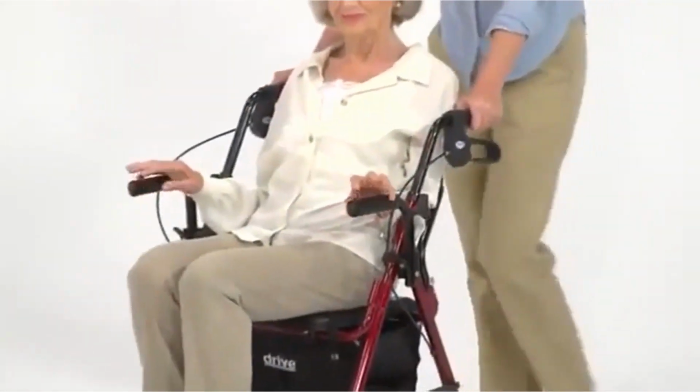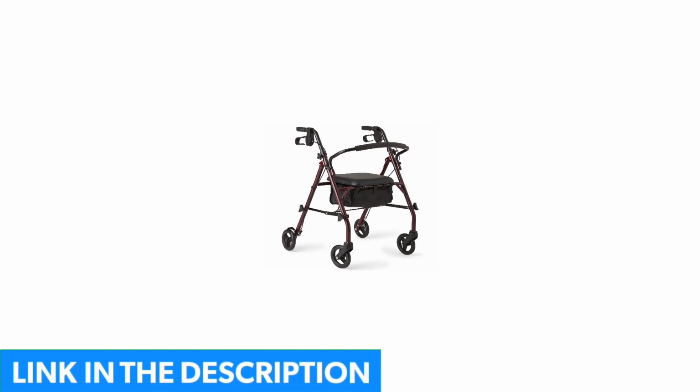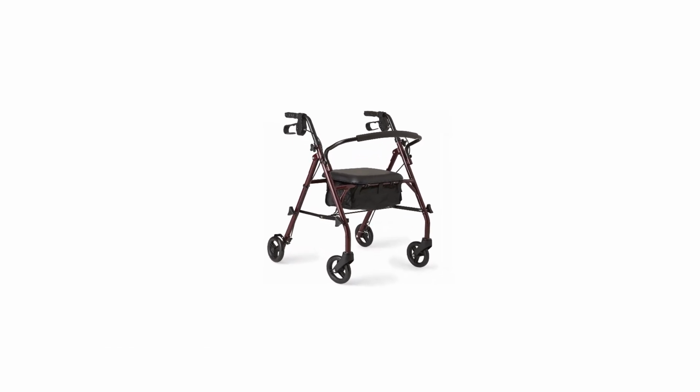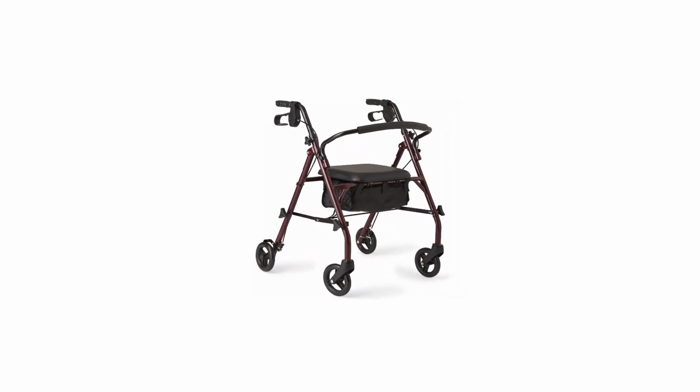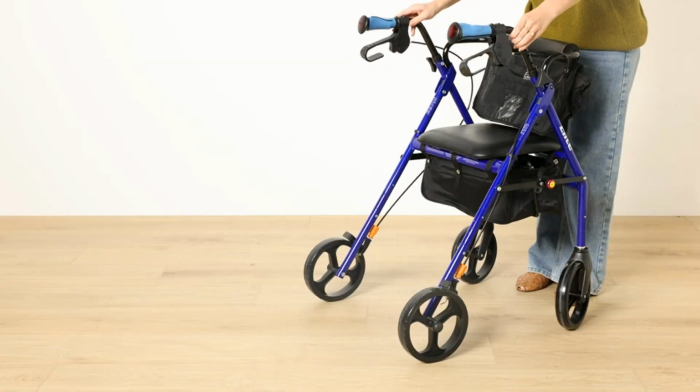This walker Rollator has durable casters for either indoor or outdoor use. That makes it ideal for elderly who want to get outside now and then, even with a Rollator. As an overall rolling walker, this is our favorite for the combination of design, features, and an unbeatable price.